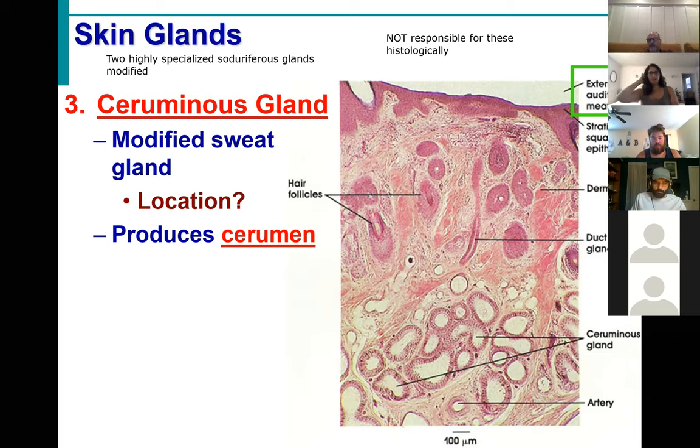Anybody know? It stops bacteria, it captures dust and debris, and it actually has a little bit of an insect repellent quality to it. Now, I'm not recommending the next time that you go camping, just take earwax and rub it on your body to keep the mosquitoes away. But is it important to discourage bugs from crawling into our ear hole? This is the part where you say yes. Enthusiastically, yeah, absolutely, yes. So why is it that mosquitoes always go to your ear?